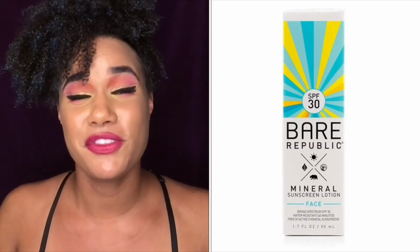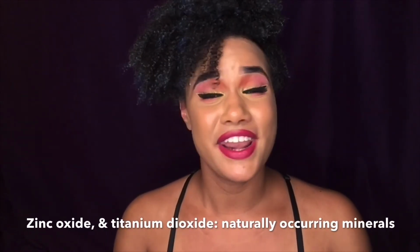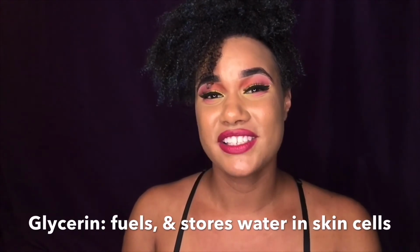My professional recommendation for a great sunscreen is going to be the Bare Republic Mineral Sunscreen SPF 30. Key ingredients that make this sunscreen worth your dollar are going to be zinc oxide, titanium dioxide, shea, and glycerin. Zinc oxide and titanium dioxide are minerals that naturally occur in the earth. Shea helps to hydrate the skin while you're wearing the sunscreen, and glycerin, which we've already talked about at least 2 or 3 times already, whatever. Glycerin helps to fuel and store the skin cells with water.